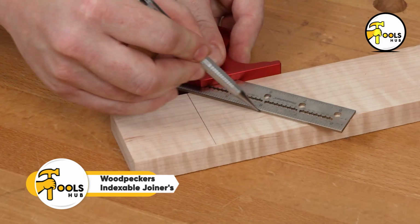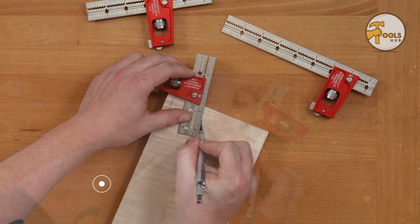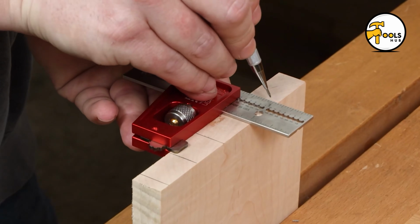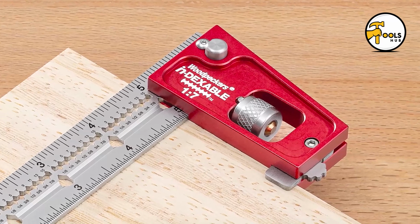Getting cabinet angles right can make or break a project. And that's where the Woodpeckers Indexable Joiners Combination Squares come into play. Each square features a stainless steel blade in 6-inch or 12-inch lengths with indexable notches that lock at common angles like 45 and 90 degrees without shifting out of place.